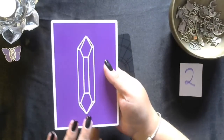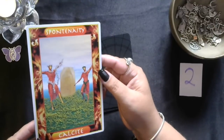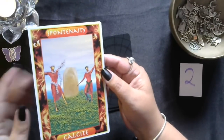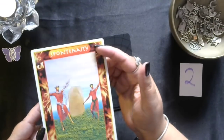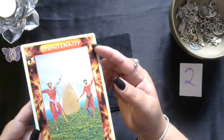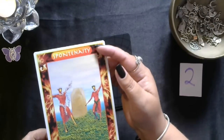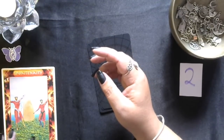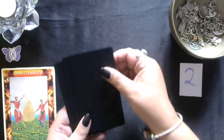So we're going to start off looking at our crystal. And the crystal that you have is calcite. Calcite is such a beautiful, in this case, it's a yellow calcite. And the energy of calcite is spontaneity. So that is such an interesting, awesome message for you. Work with the energies of calcite by being spontaneous and allowing spontaneity to come into your life wherever it may be needed. Okay, so now we're going to look at our tarot.